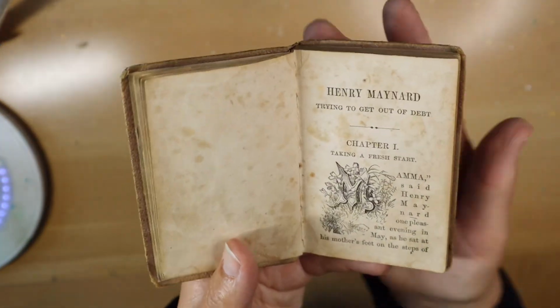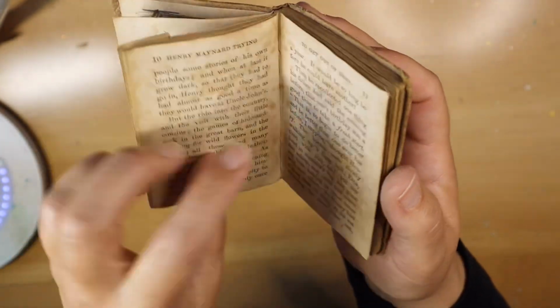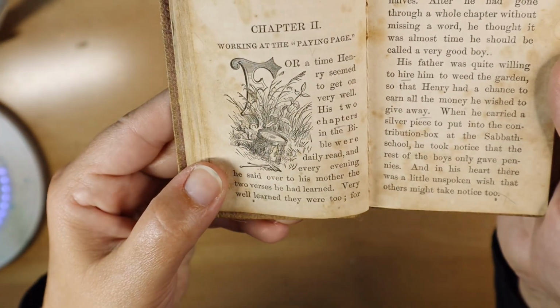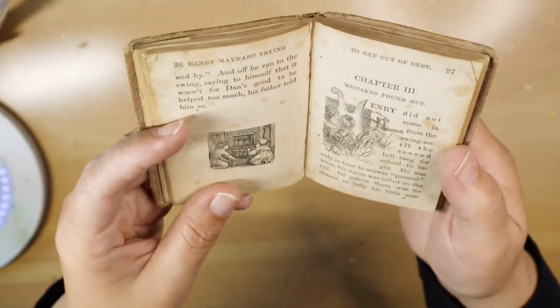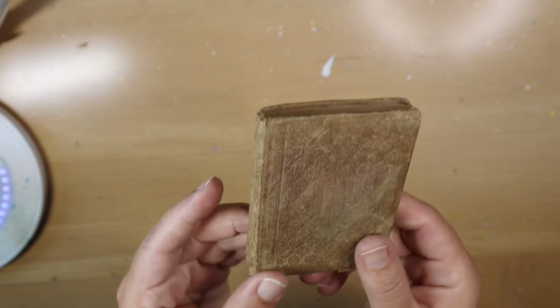So here's the book. We have these pretty letters here, and then there's some pictures throughout, I think. Maybe not. Maybe it's just the chapter. And when there's a new chapter they have... Oh, no, there's a little picture. There's a little picture there. So anyway, just a little book.